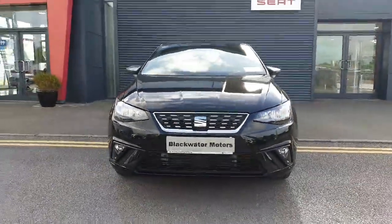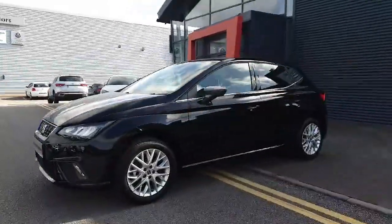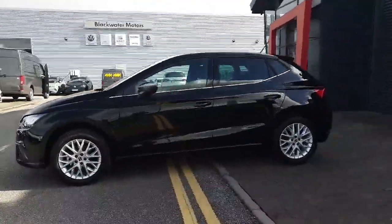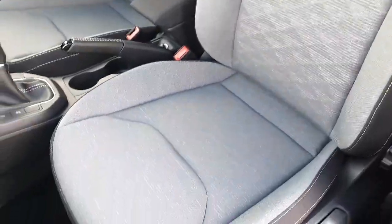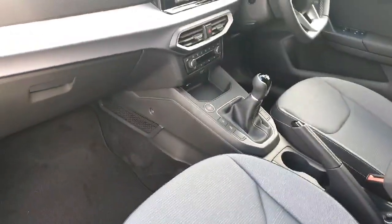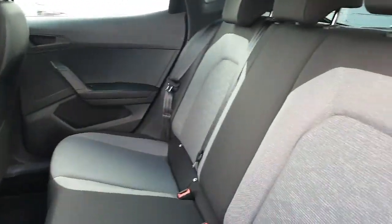Introducing the 2025 SEAT Ibiza 1.0 TSI 95 BHP 5-door XCELLENCE in sleek black. This beauty is packed with top-of-the-line features like air conditioning, Bluetooth, cruise control, and more for your comfort and convenience.